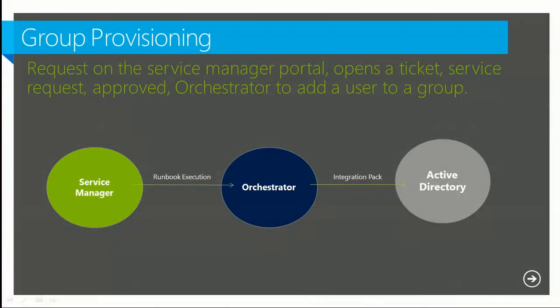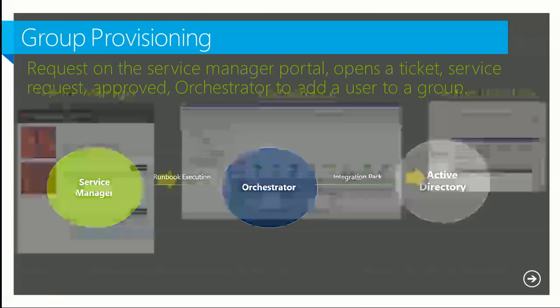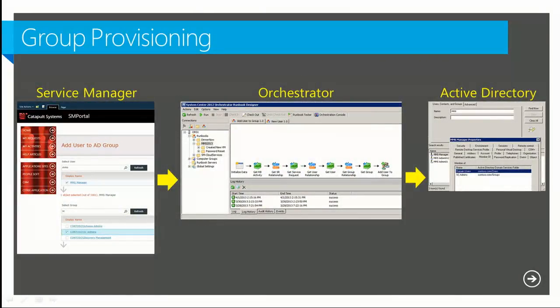The second thing is we also want to automate the process to add users into groups. So we want somebody to be able to log in again to a portal in Service Manager, pick the user that they want to work from, pick a list of available groups, add that user into the group, again put it through an approval process to make sure that they're allowed to have access to that group, and then have it make that corresponding change in Active Directory. And what that looks like is a lot like this. So Service Manager, again, front-end portal, through Orchestrator, and then over into Active Directory.